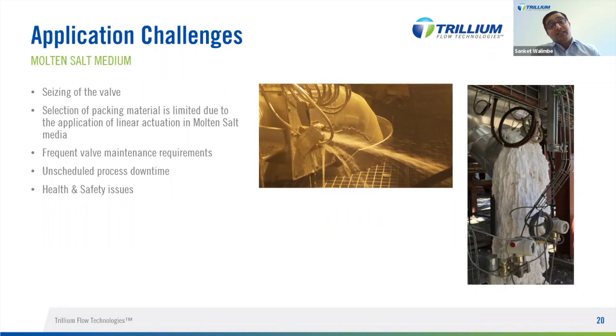So as I mentioned earlier, selection of packing material is limited due to the high packing degradation rate in a molten salt application. And wrong selection of packing and inadequate heat tracing can cause serious problems such as seizure of the valve, frequent valve maintenance requirements, unscheduled process downtime, or even health and safety issues. So if you see on the right-hand side image, there is a salt buildup around the valve, which could definitely cause seizure of the valve. Or if you focus on the center image, there is leakage showing from the valve, which could cause unscheduled process downtime, or it could even cause serious health and safety issues.